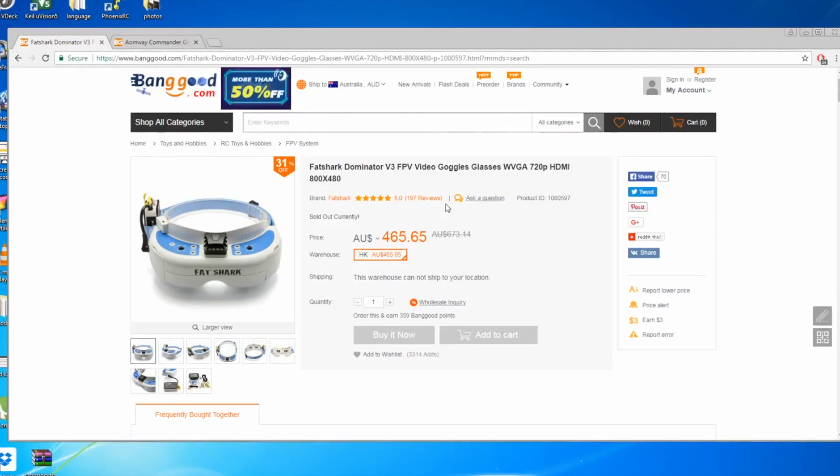So I don't understand why the market out there now says that the Aomway Commander is better than Fat Shark. From my objective point of view, I don't think so, because if you look at the Aomway Commander's case, it's not as good quality as a Fat Shark. It's in fact inferior quality. For future proofing, Fat Shark has the advantage.